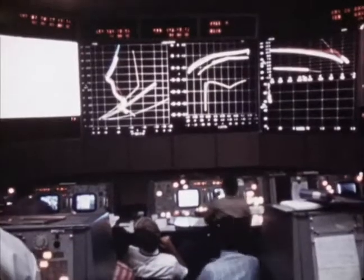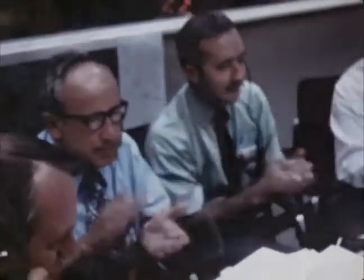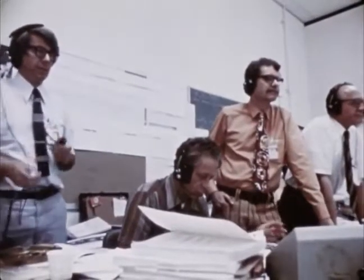Okay, Houston, the Falcon is on the plain at Hadley. Roger, roger, Falcon. No denying that, we had contact. Houston, the Hadley base here. Tell those geologists in the back room to get ready, because we've really got something for them.